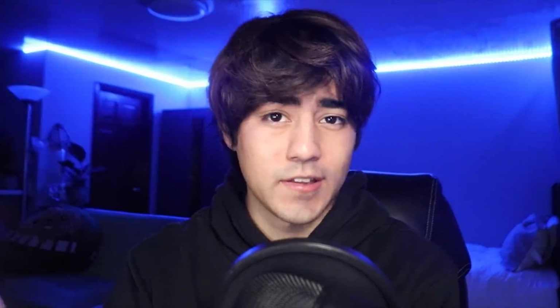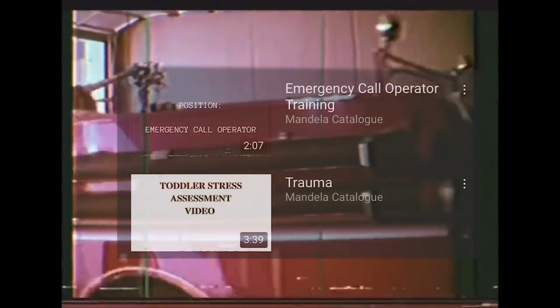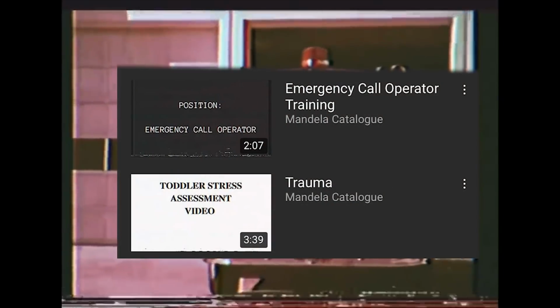So both of these tapes kind of serve more as teasers for the Mandela Catalogue Volume 1, because if we do look at the dates these were released, both of them precede Volume 1. So this means that there is no additional information that we don't already know in these tapes.